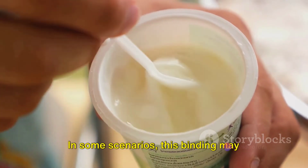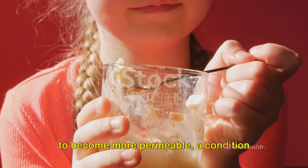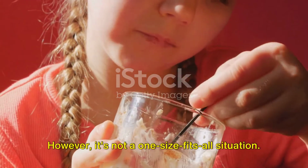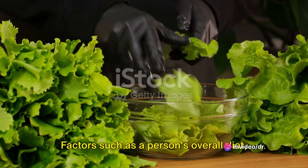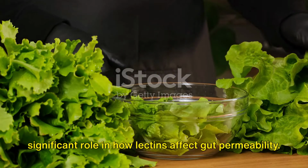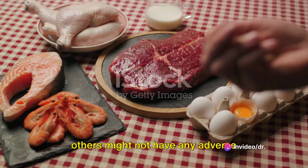In some scenarios, this binding may interfere with the integrity of the intestinal barrier, potentially causing it to become more permeable, a condition often referred to as leaky gut. However, it's not a one-size-fits-all situation. The impact of lectins on gut health can vary significantly among individuals. Factors such as a person's overall diet, their gut health status, and their tolerance to specific foods can all play a significant role in how lectins affect gut permeability. So while some might experience gut-related symptoms due to lectins, others might not have any adverse reactions at all.